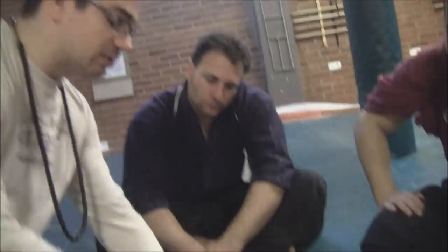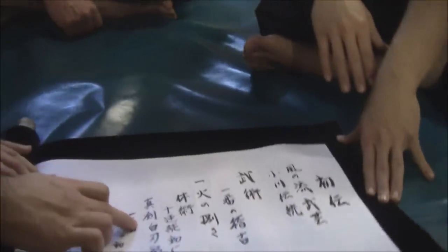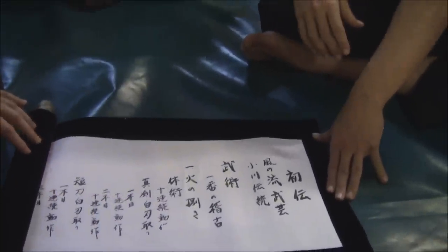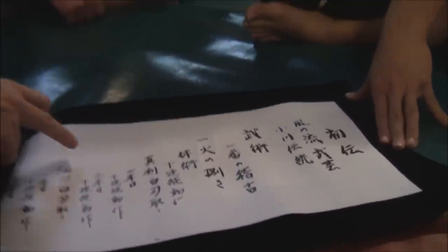In this case we are talking about Bujutsu, so these are not pre-established. You need to defend against an unknown attack in 10 different movements, 10 defenses, one after the other. We have here Shinken Shirahadori, that means to defend against a real katana. The same.